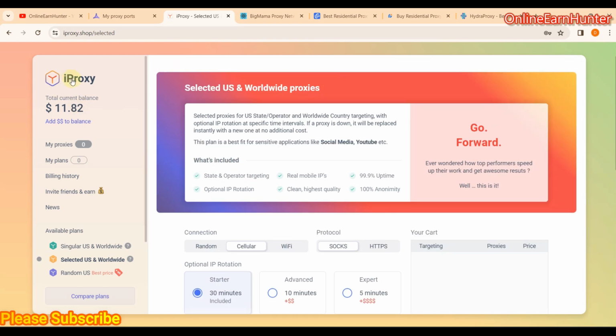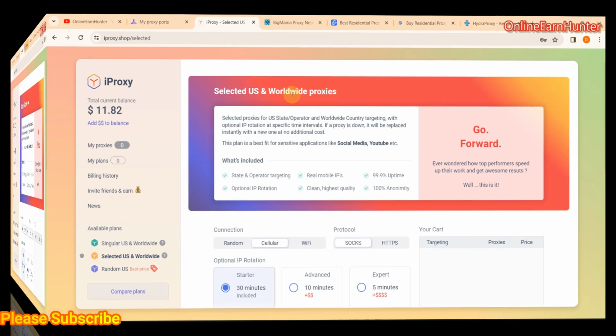So that's it about iproxy.shop. And also they don't require software to operate. You can just buy a subscription and use them on a mobile phone directory, on your laptop directory, whichever option you want to use them on.